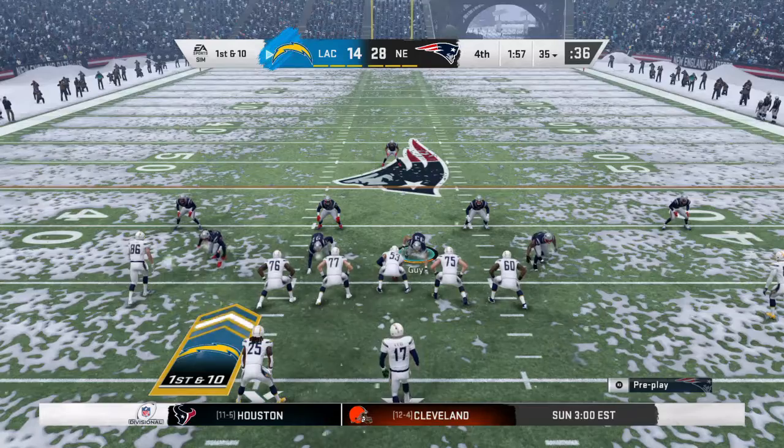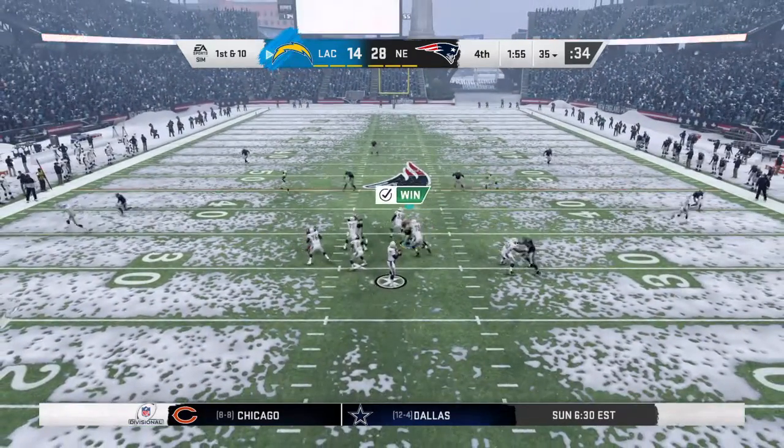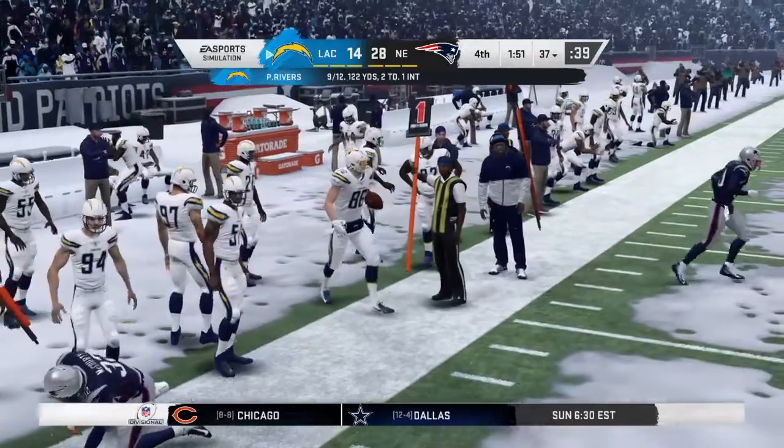Rivers and the Chargers now. Down by 2 touchdowns. Just under 2 minutes to go. Trying to shake off the interception. He'll look to throw. Complete. Hunter Henry with a grab. Give him a couple on the catch.